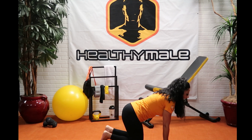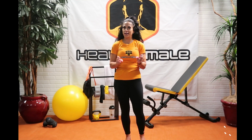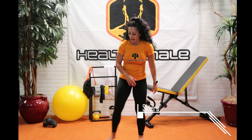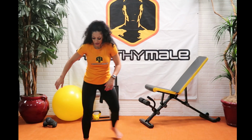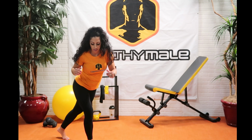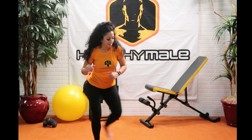So, after we do those glute kicks, I'm going to do a sort of cardiovascular movement. 15 on each side, but without jumping. As we become more pregnant, we don't want to be jumping either. So we could sort of hop from side to side.